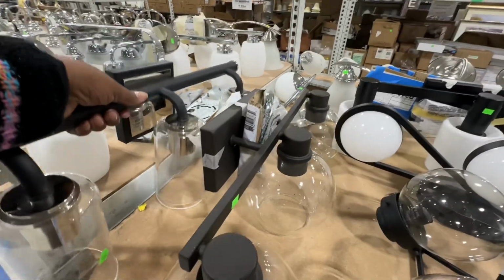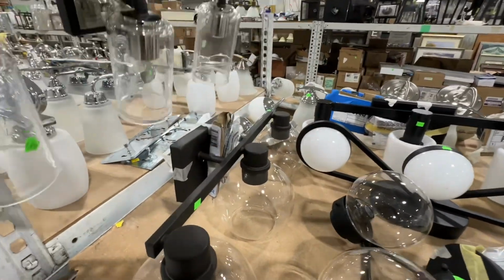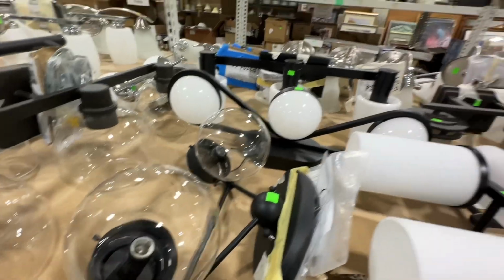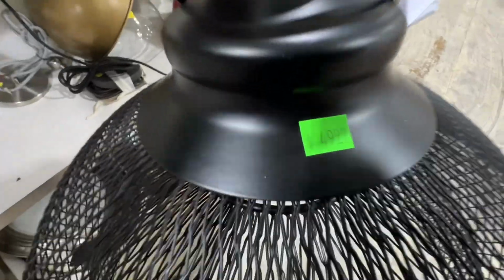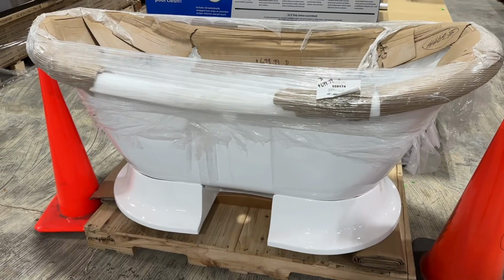I did like these. Now, I did almost pick this up to put it in my bathroom downstairs, and now that I'm thinking about it, I might actually go back and get that because I really did like the matte black on it. Why didn't I get it? Now that I'm looking at it, I don't know. This one was nice too, y'all. It had maybe like a farmhouse type design to it.